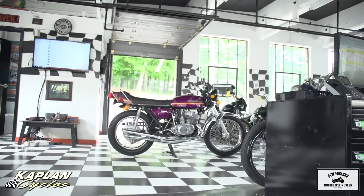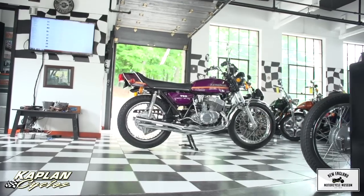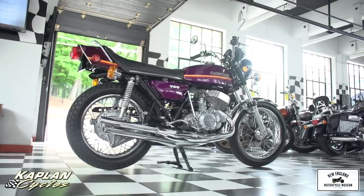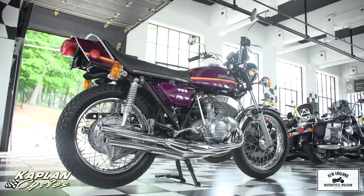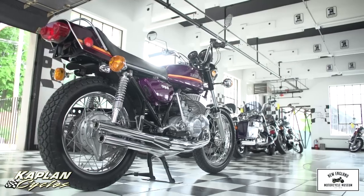Hi, this is Ken Kaplan from the New England Motorcycle Museum, and I'm proud to be representing one of the nicest 1973 H2 750s in existence. This is an original, 100% original H2 750, original paint, original chrome. It's a two-owner bike with only 7,600 miles.